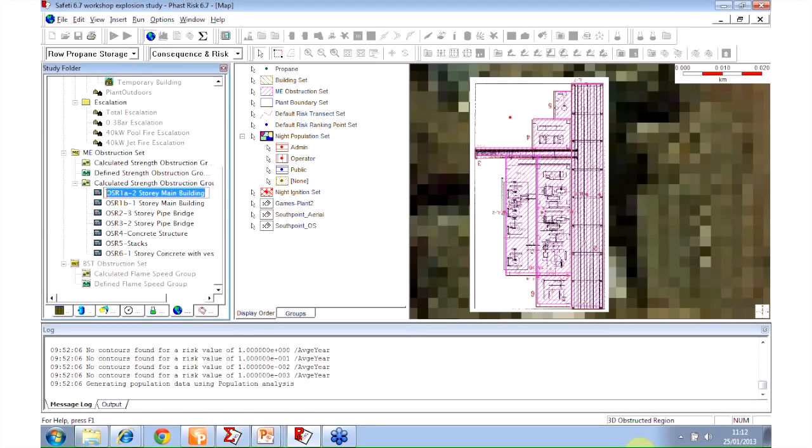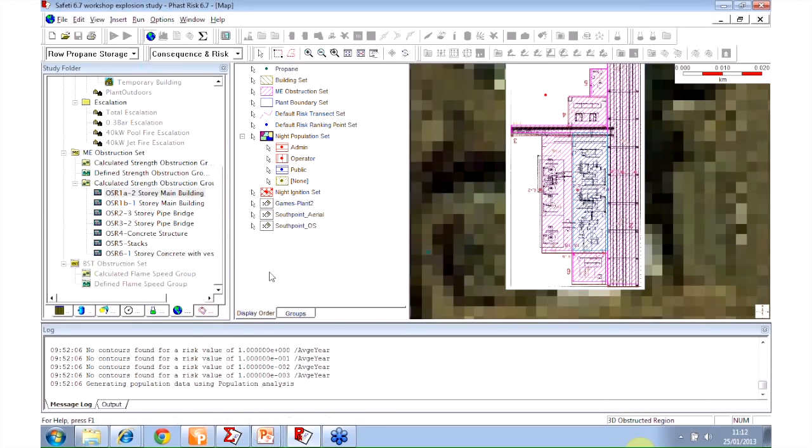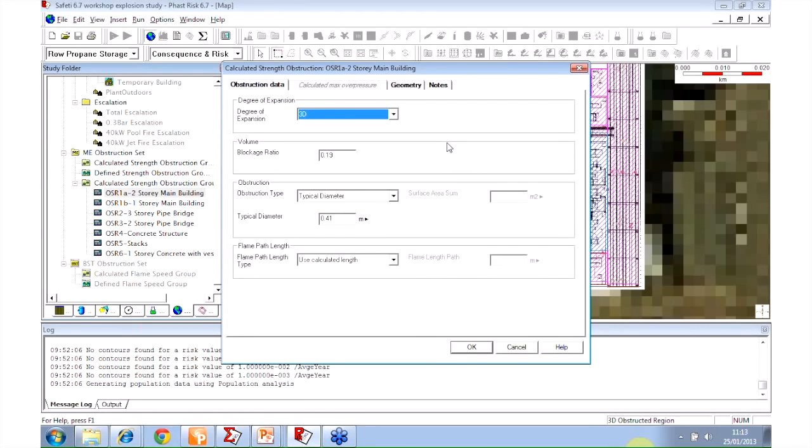So here I've got this OSR1 two-story main building. And if I press F4, there it is on the map. You can see it's been centered and selected on the map to show me where it is. If I double click it, I just have to put in some basic inputs. So when the explosion blast wave expands, how can it expand? I've chosen 3D. So it's not between two concrete slabs, for example. It can expand in all directions. What's the volume blockage ratio? i.e., how much is free space and how much is made up of pipes and vessels and, basically volume where the cloud can't sit. And then to describe the congestion, I have to give the typical diameter of the obstructions.